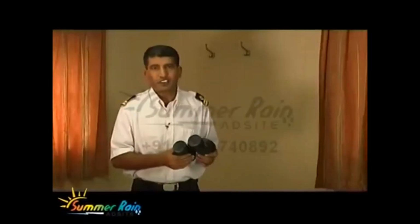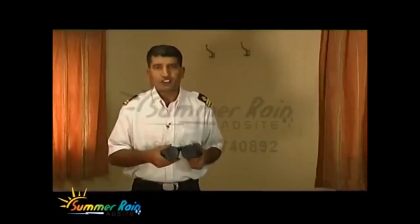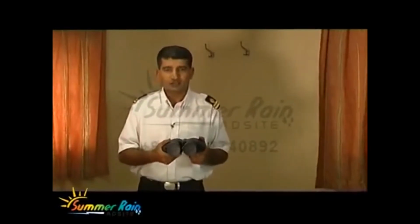With the help of this equipment, you can view objects in acute darkness up to a range of 200 meters or sometimes beyond, depending upon the battery strength.